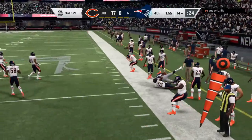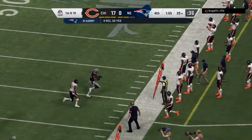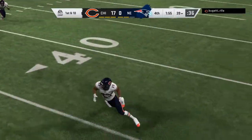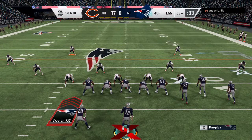Catch is made by Harry. 25 yards that time. Clock management definitely critical here if they want to get back in this game. Absolutely agreed. They have to up the tempo in this case, down a couple of scores. Want to make sure they have a chance to win this ball game. So from the 39 now, they'll come up on a 1st and 10.